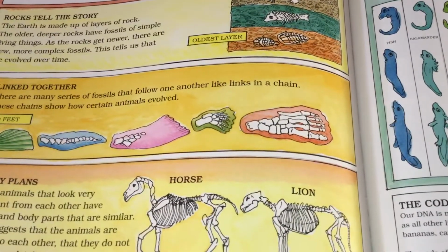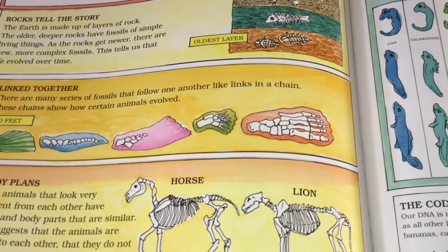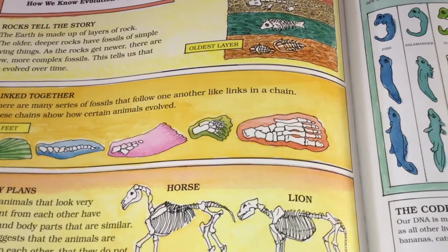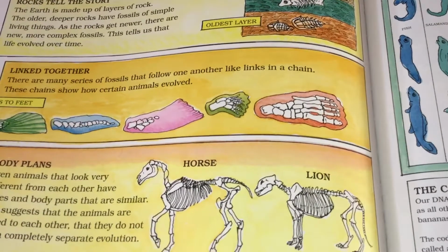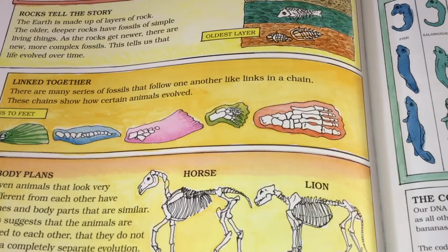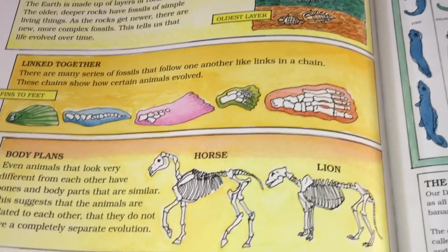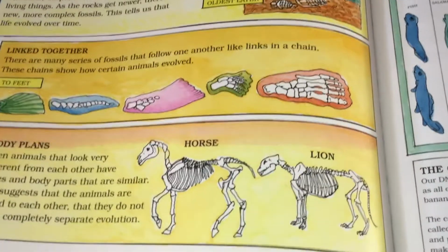Body plans. Even animals that look very different from each other have bones and body parts that are similar. This suggests that the animals are related to each other, that they do not have a completely separate evolution. Horse, lion.